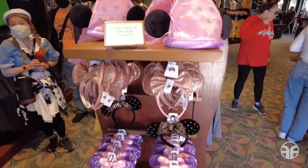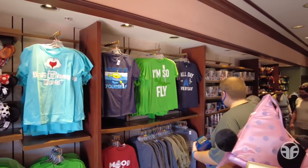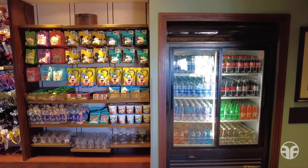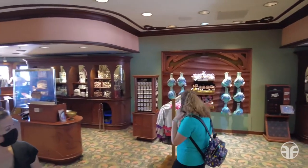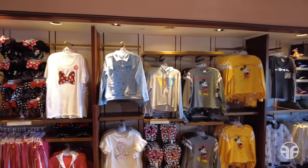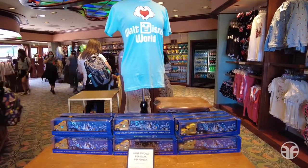They have ear headbands, sweatshirts, t-shirts, and even toys. You could purchase beverages or even satisfy your sweet tooth. Behind the registers are some nice handbags. And over on this wall, they have even more sweatshirts and ear headbands. They even have a 50th anniversary merchandise truck. Now let's head out the exit.